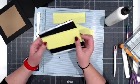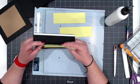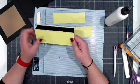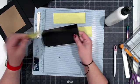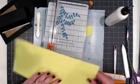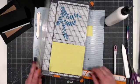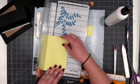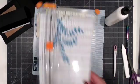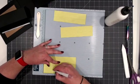Because this one actually may need to be 3 inches. Yep, that one needs to be 3 inches. I apologize. It's okay because we're going to cut this to 6.5 first. Actually, let's go 3/4 so that it can get under there really good. So 3/4. I'm going to score this at 5/8.